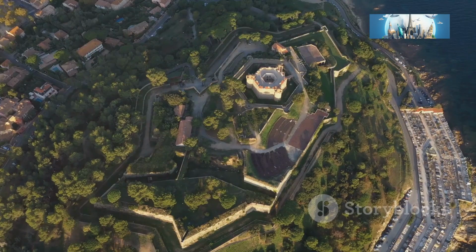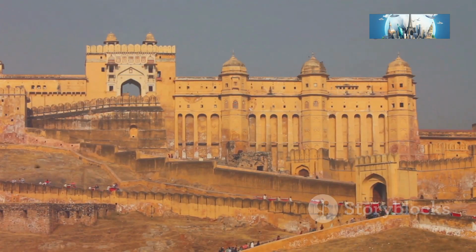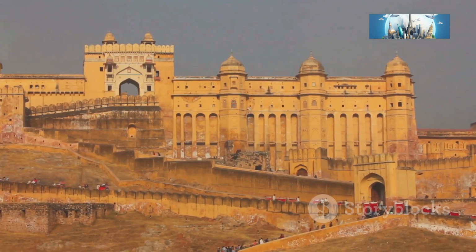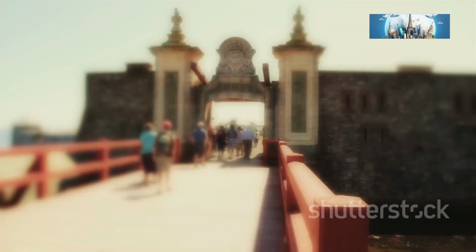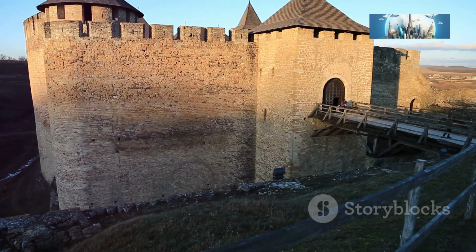Chapter 5. Fort des Dunes, History with a View. All right, my friends, for our final stop on our Dunkirk escapade, we're ditching the confetti cannons and trading them for cannons of a different kind. Get ready to step back in time and channel your inner history buff as we explore the majestic Fort des Dunes. This imposing fortress, perched on the outskirts of Dunkirk, is like something straight out of a history book.